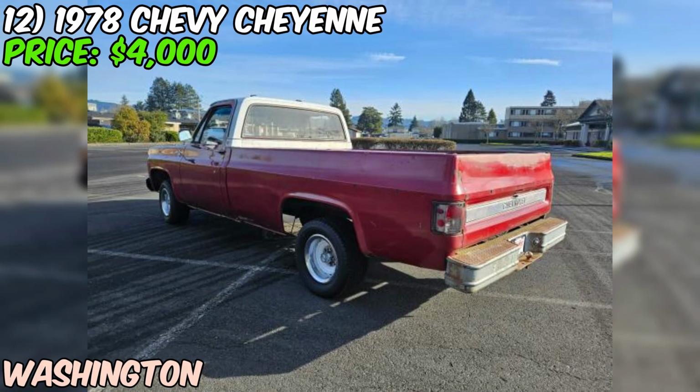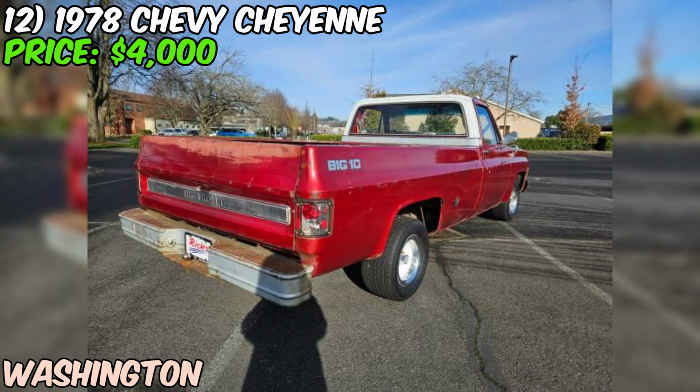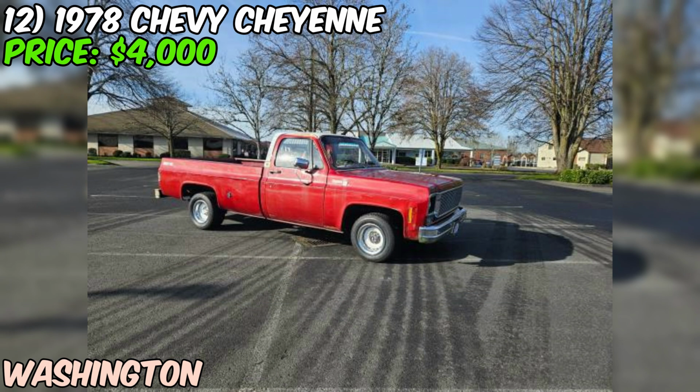The power steering and power brakes make this old workhorse much more manageable to drive, and that tilt steering column is a nice comfort feature for a 78. Now here's where I need to be straight with you. While the seller lists the condition as excellent, at $4,000 in today's market for a running, driving Big 10, we're probably looking at something that needs some attention.